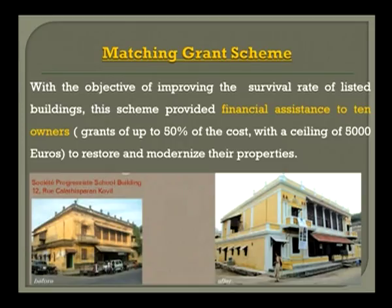Now, what actually happened with the matching grant scheme and how helpful was it? With the objective of improving the survival rate of all the listed buildings, this scheme was provided to give financial assistance to 10 owners. So, what it actually did was, assuming the maximum they can give is 5,000 euros to every owner, 50% of the cost was given by them, if 50% was taken by the owner. So, a lot of the owners, even though they did not have too much money, decided that this is the best opportunity to increase the value of their houses. So, they went about doing it.